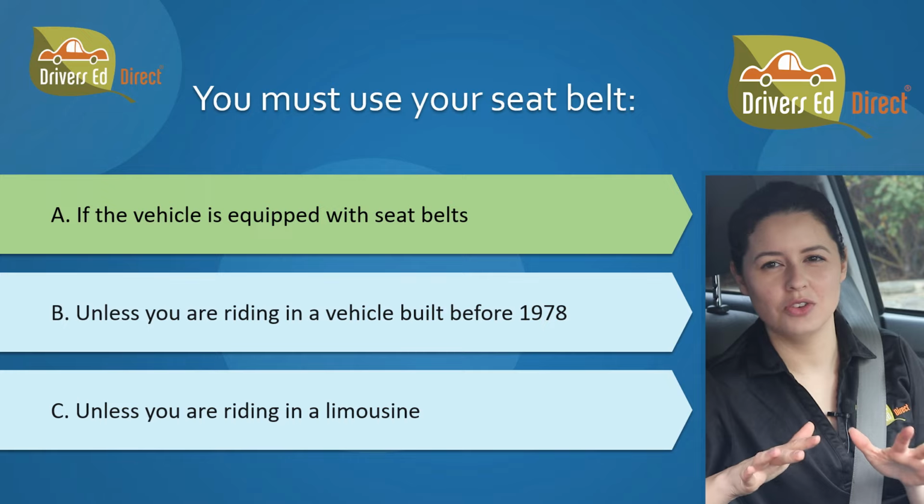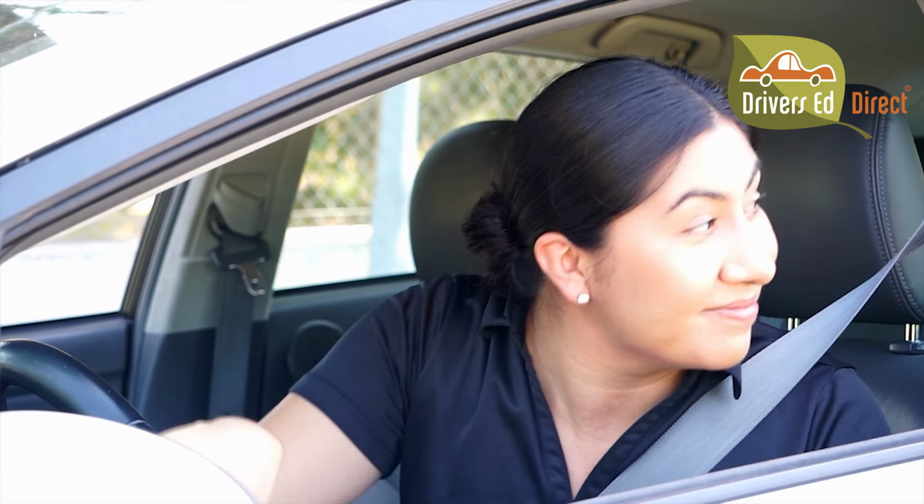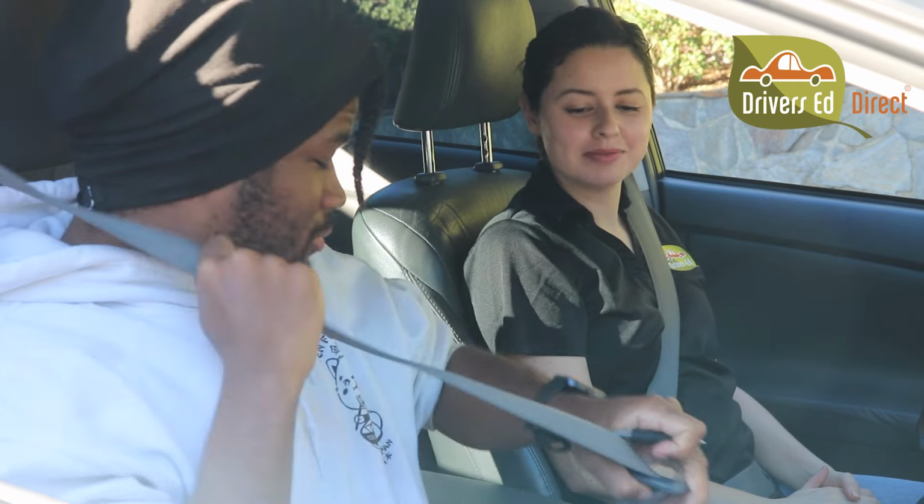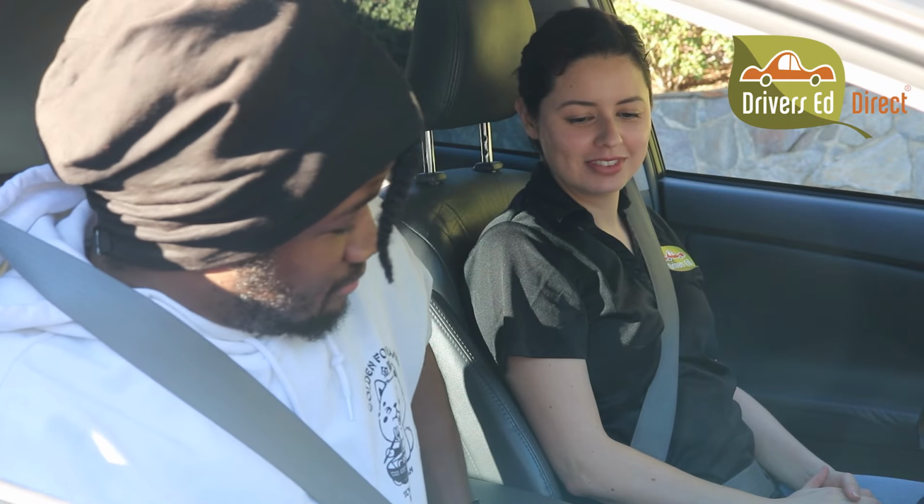Hopefully by now you know that you should always put on your seatbelt before driving. But here's a little drive test tip. Make sure your passengers are safely buckled in too before you start moving the car. That's right, those crafty DMV examiners have been known to purposefully leave their seatbelt off when they get into your car. Show them you know your stuff by respectfully asking them to buckle up before you start the test.